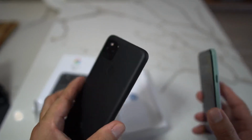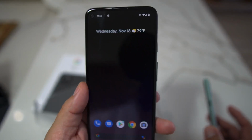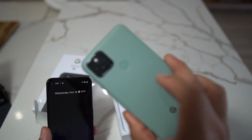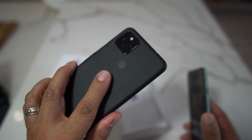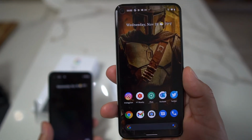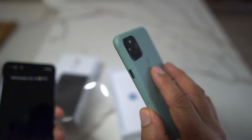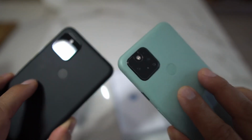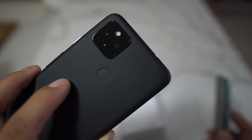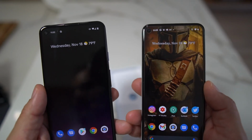So, on the back, this has a plastic build, and it only has Gorilla Glass 3 on the front. On here, you have this aluminum recycled material, which feels a lot better than the plastic on the Pixel 4a 5G. You get Gorilla Glass 5 on the front, so you get a more premium device on here than you do on this other one. So you get a more premium build on this one than you do on this one. So those are the things you got to consider when it comes to making that decision.